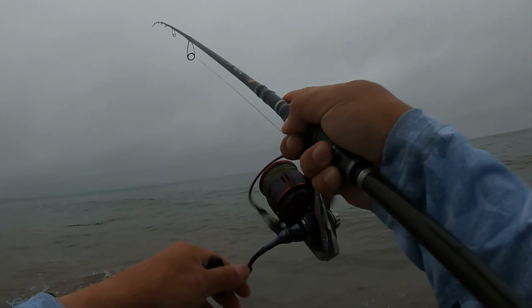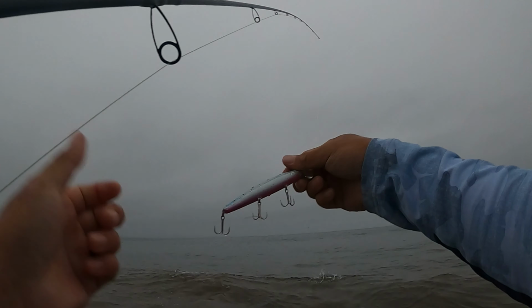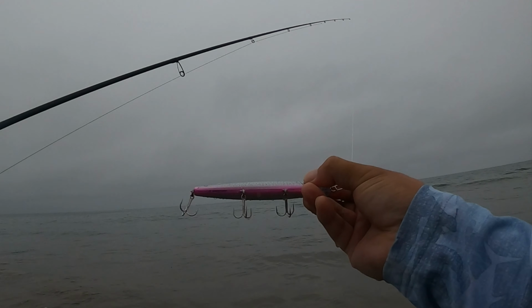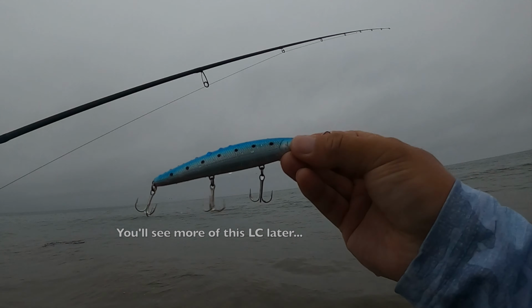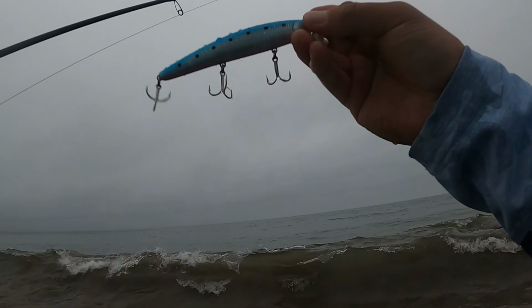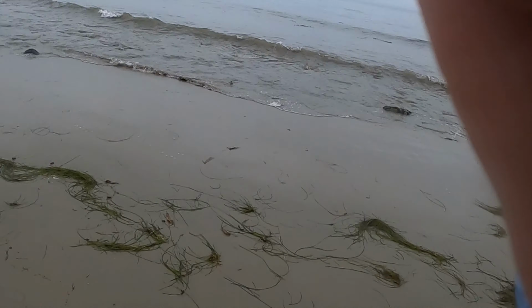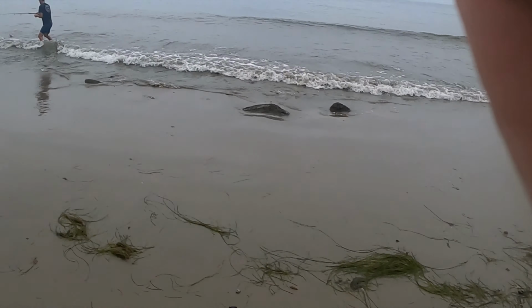Kind of an unfortunate story. I left all my lucky crafts at home, but Matt let me borrow this one. I think this is the blue pink sardine, and I'm just hoping not to lose it, and hopefully we can stick some fish. We got Matt on a fish. Oh, it's a short.